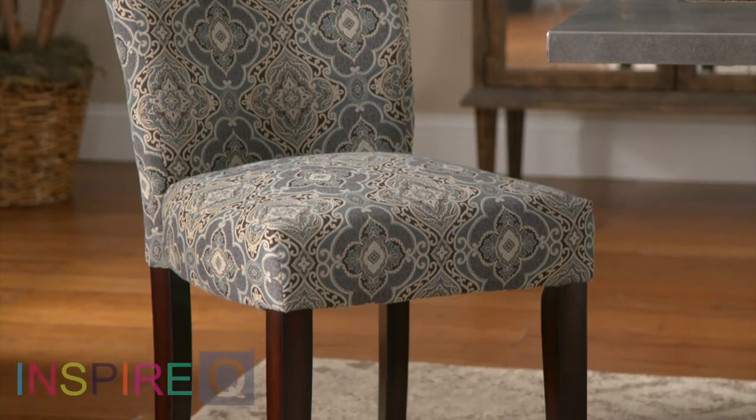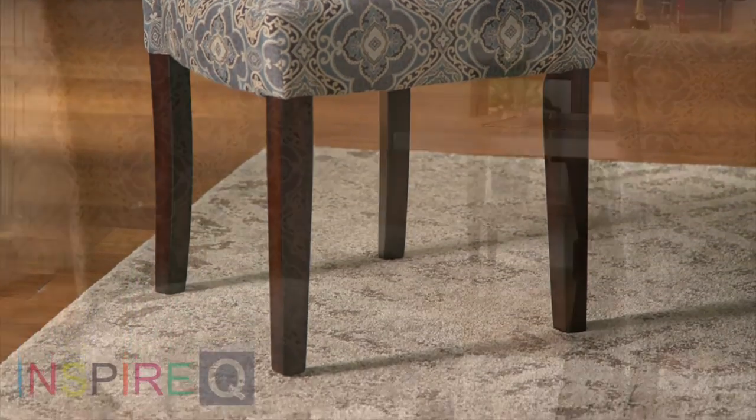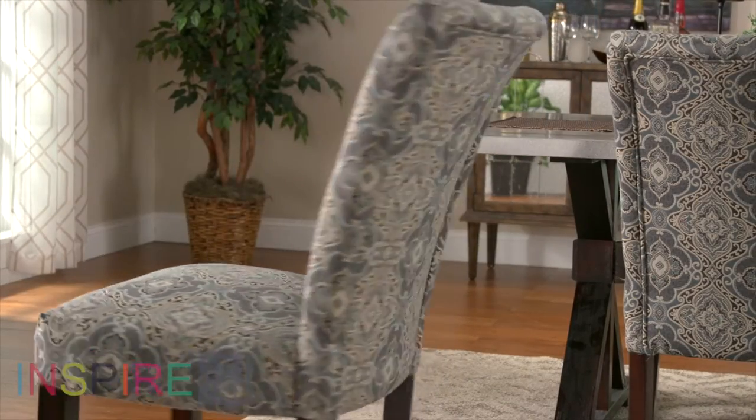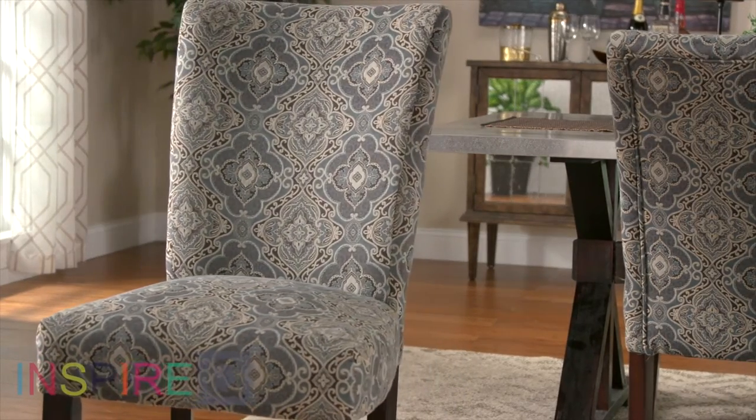Then it's time to take a closer look at the Catherine Parsons chair from InspireQ. This chair has a long-lasting, stable frame with a comfortable foam and spring-filled seat. 19 inches wide with an 18-inch seat height, this clean, armless design gives you the freedom to relax and move comfortably. But what's most exciting?